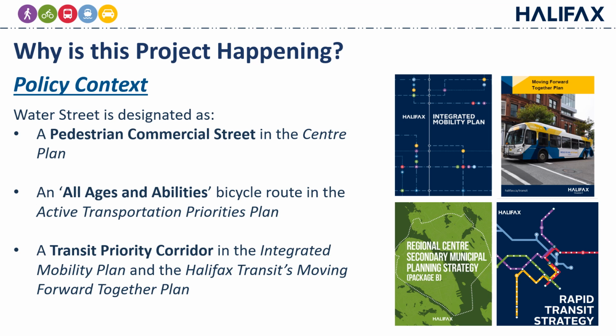It is also designated as a transit priority corridor in both the Integrated Mobility Plan and Transit's Moving Forward Together plan. Transit priority corridors are streets where the movement of buses is prioritized over that of general purpose traffic.